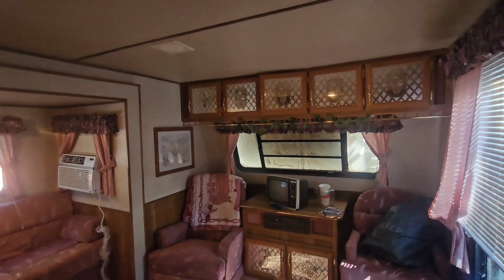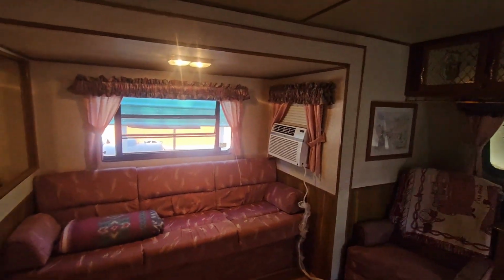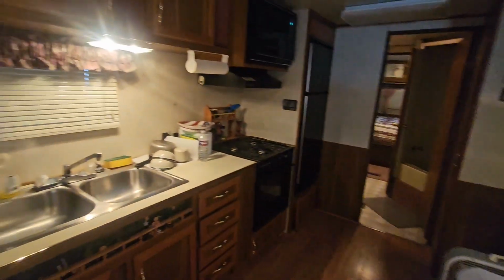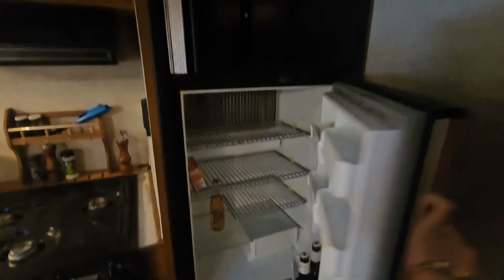And then inside, it's very clean and comfortable. The slides are out. This here converts to a bed. You have space for a dining room table here. Functional kitchen. Great fridge. It even comes with a beer. Look at that. Your bathroom has a tub, not just a shower. It's actually a pretty good sized tub, including a space to sit there.